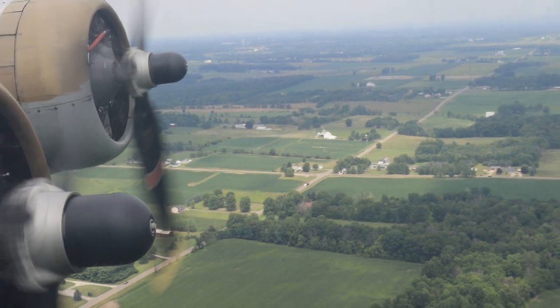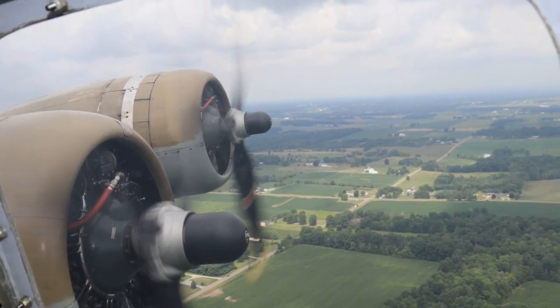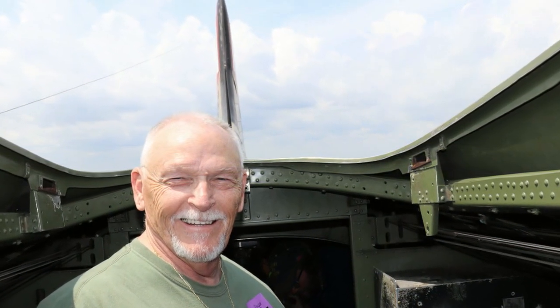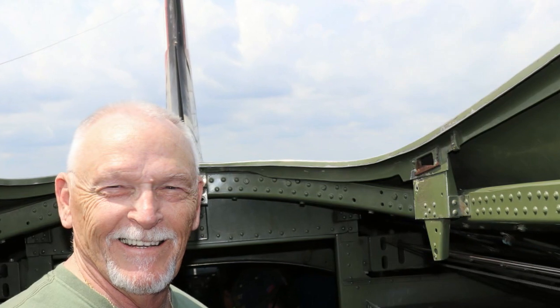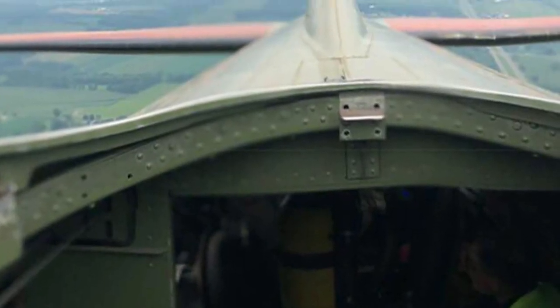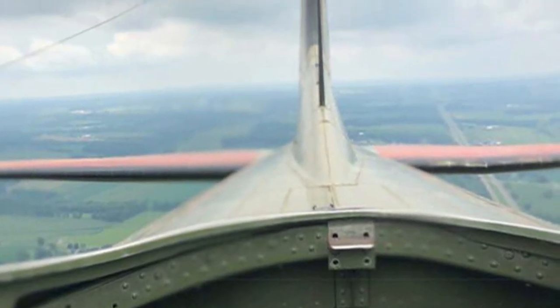One of the really nice features of the radio room is the top is taken off so that it's open, and that made it really a cooler flight for us. Otherwise, it had been really, really warm in the plane that day. And we were able to stick our head out, and that makes it about a 160 mile per hour convertible for us. But we got to see the tail from outside, just inside the plane while we were flying along.